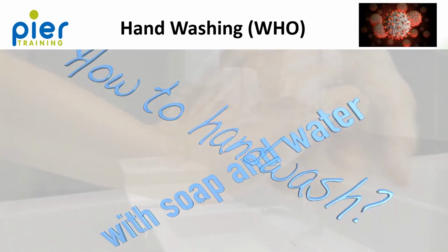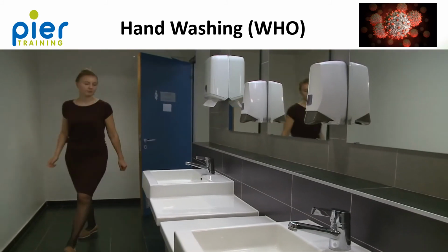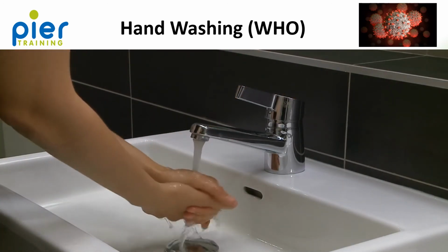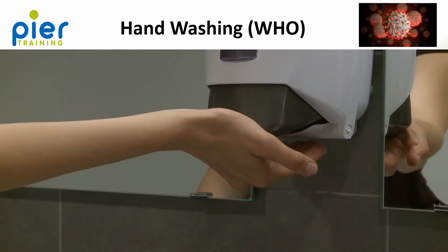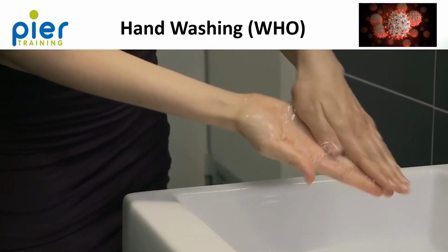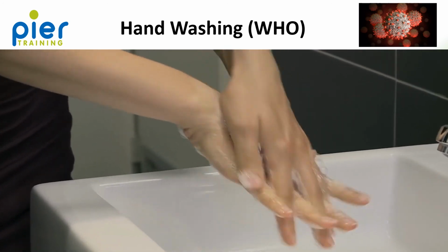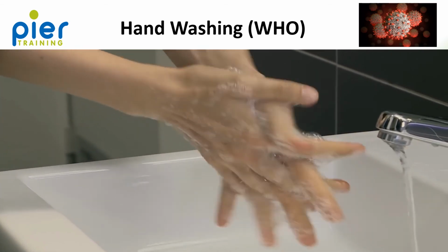Hand washing should take you about 1 minute. Use a timer or count from 1 to 10 in each of the following steps. Wet hands with water and apply enough soap to cover all surfaces of the hands. Let the water run smoothly to avoid touching the tap later on. Rub hands palm to palm to obtain a good quantity of foam, then rub right palm over the back of left hand with interlaced fingers, and vice versa. Rub again palm to palm with fingers interlaced.